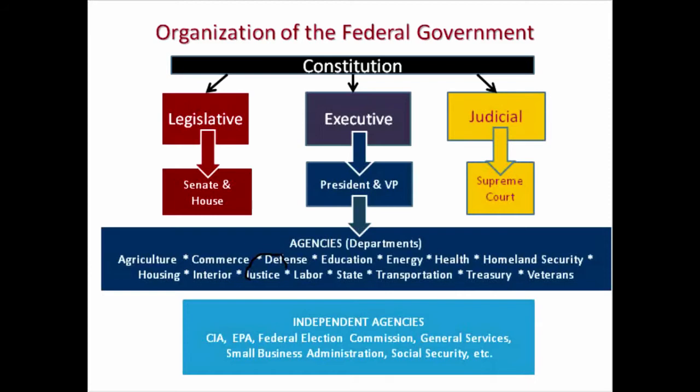The state of North Carolina has a similar structure. We have the General Assembly with the House and Senate for our legislative branch. This consists of our elected representatives who make our laws. Our judicial branch gets involved when we break the laws of North Carolina. And our departments and agencies come under our top executive, our governor.